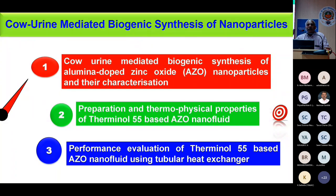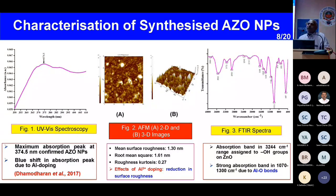So most of these techniques, except electrospinning, don't require very high-end technologies. Still, you can produce nanoparticles. So we have synthesized alumina doped zinc oxide nanoparticles, which we have used with Therminol, which is a heating fluid. We have been working on nanofluids for increasing the heat transfer efficiency, to increase the heat transfer performance of heat exchangers, because a lot of heating and cooling takes place in the dairy industry.